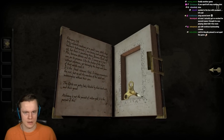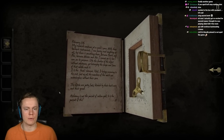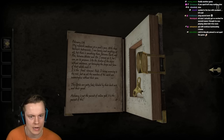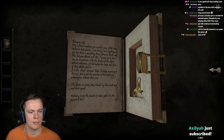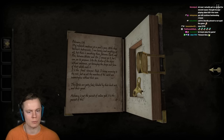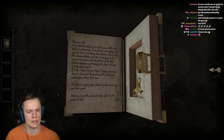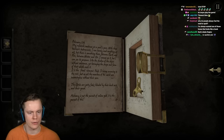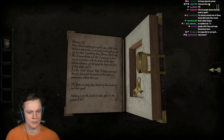Yes. Okay. February 11th. My research continues at a snail's pace. With these barbaric instruments, I can barely read anything at all. But there is something here. Between earth, fire, between water and air. I cannot see it, but I can see its presence. Like the shadow of the object without substance, yet betraying the shape and form of that which casts it. Is the final element, null. It brings meaning to the rest, just as all the numbers of the world are meaningless without their zero.